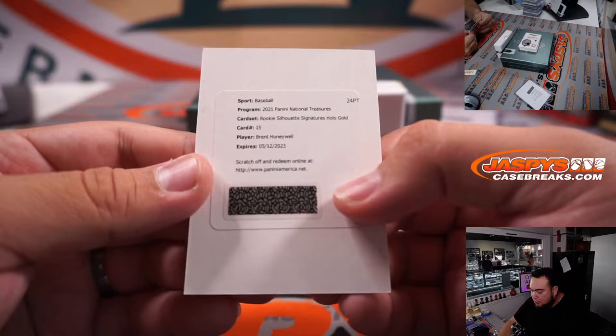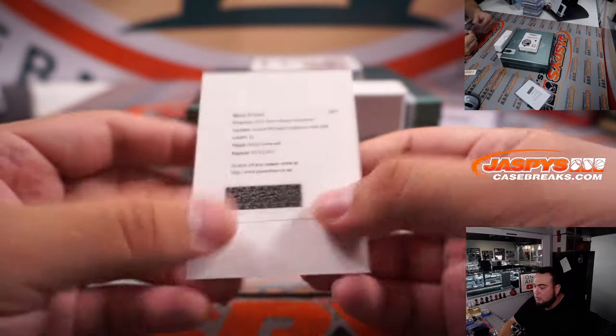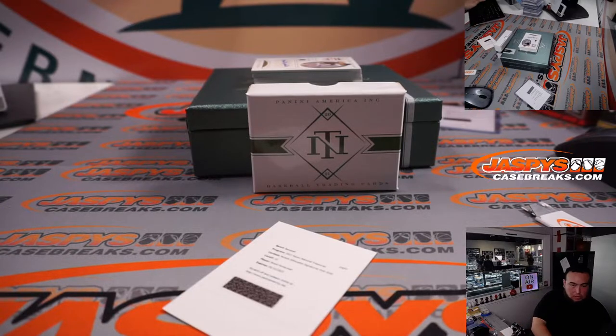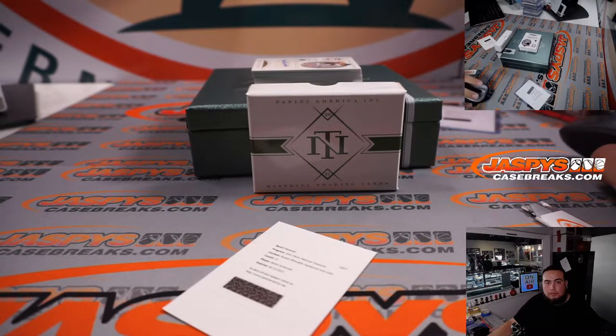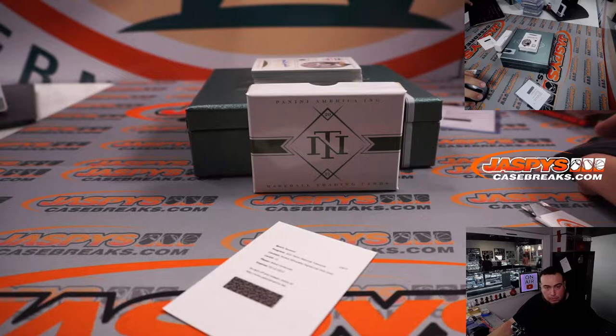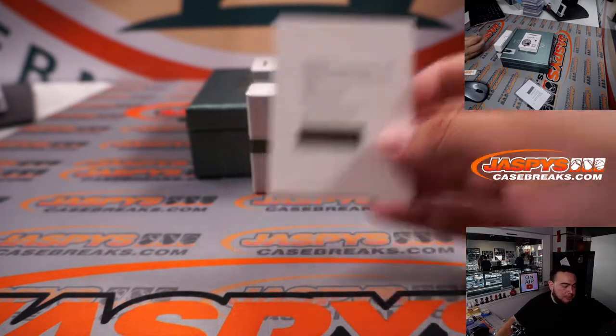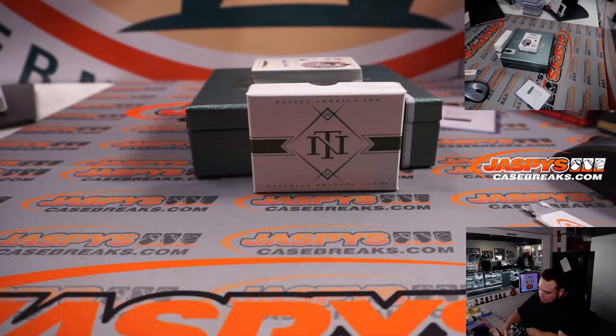We have a redemption, and that is Brett Honeywell. That is rookie silhouette signature gold hollow. Let's look up Brent Honeywell, sorry. Brent Honeywell, card number 15, is Tampa Bay Rays out of 25. So Tampa Bay Rays is actually part of the RMB, which will be going to spot zero and Deacons. There you go, buddy. TB and zero.